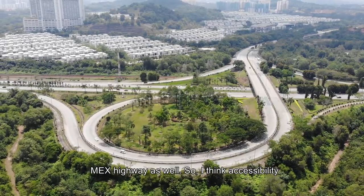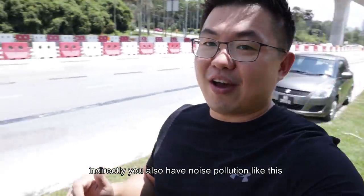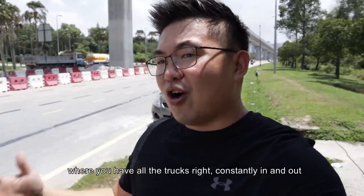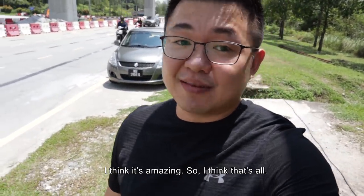So I think accessibility-wise is constantly being improved, but indirectly you also have noise pollution like this, where you have all the trucks constantly in and out all the way. So some price to pay, but I think it's amazing. So I think that's all.